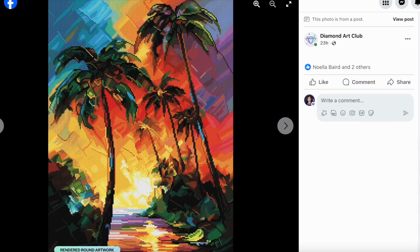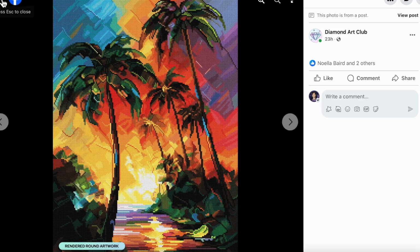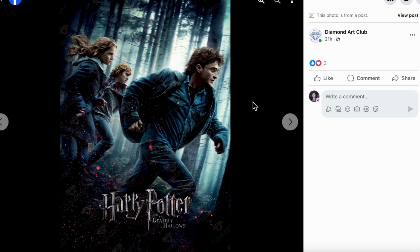Now there's not much cut off at the top. Let me just pull it down there just a little bit more to see. That is that image, so that will be a fun one. Now the second image they previewed was a Harry Potter poster.